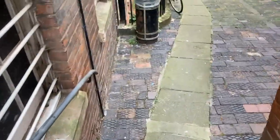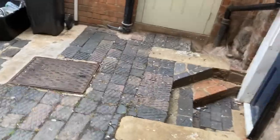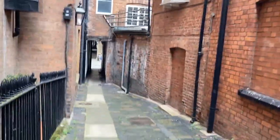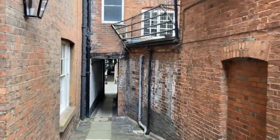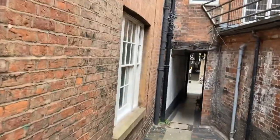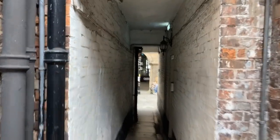Bricked up, bricked up, bricked up. House is in a hole. Wasted a lot of time putting doorways and windows in back in the day. They never lasted. Crazy. Not sure where the coffee house was either, but there you go.